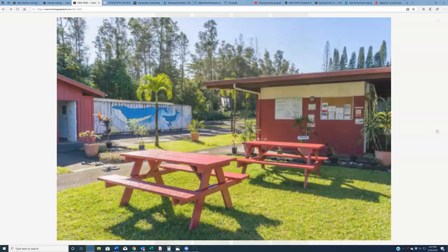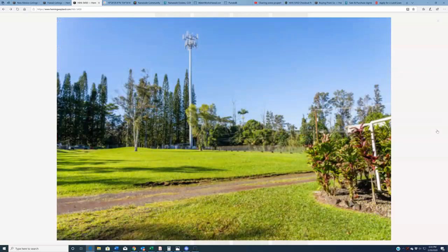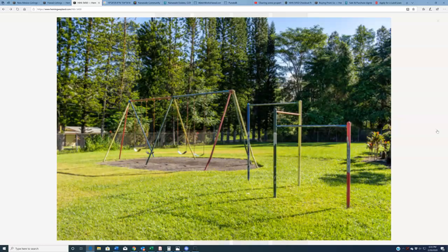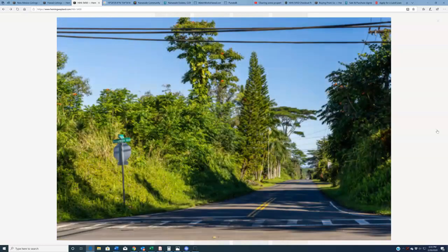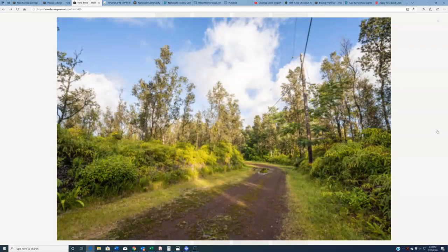You'll be able to see the little pool that's over here at the beginning of the community, picnic tables, things like that. You can see that this is a well-maintained, nice region. It's got parks, it's got playgrounds for the kids, and so on and so forth. And then once you get through those, you are going to come to the property-specific photos right after this one. Again, I apologize. These are not in focus right now.